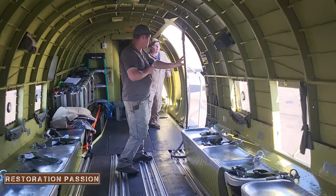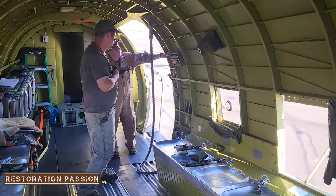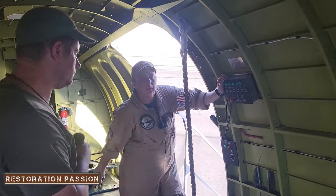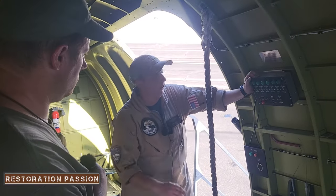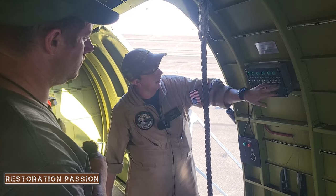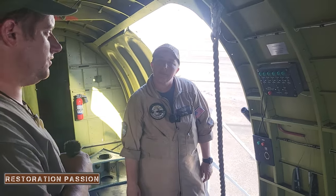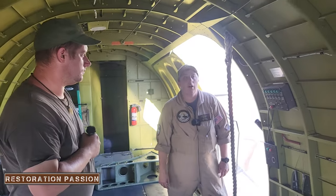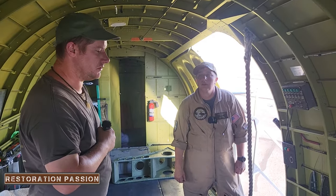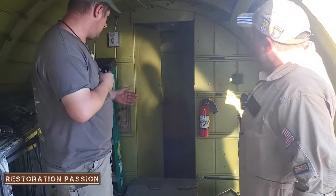Okay, we have the jump master station. What are we looking at here? So the C-47 could also haul cargo packs underneath the belly that were strapped to it, and this would be the release. Pack one, pack two, pack three. And the jump master, he was another member of the crew? No, he was probably with the paratroopers.